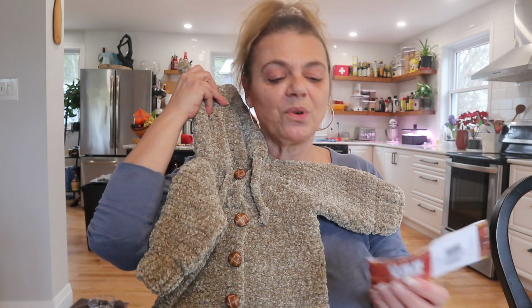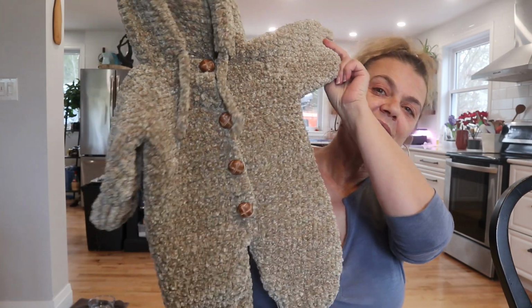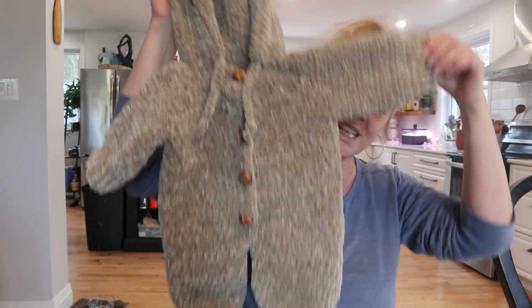This is using Peyton's Bohemian, but I'm pretty sure this is discontinued. And so I made this little jumper kind of thing. So soft and plush, it's wonderful. This is one of the things that I have to redo. I wish I'd kept notes, but I didn't, because now my daughter wants one of these for her friend. Got that done.